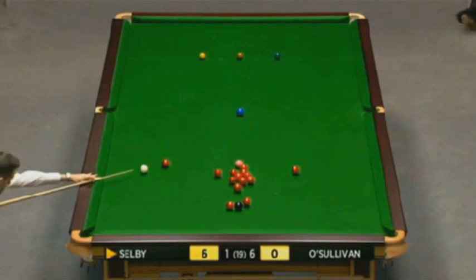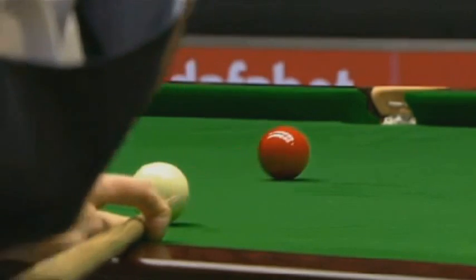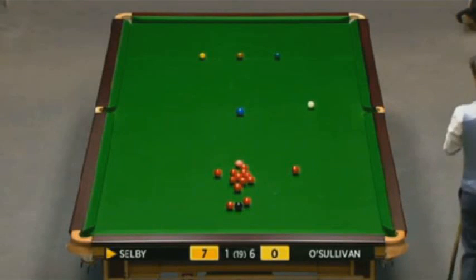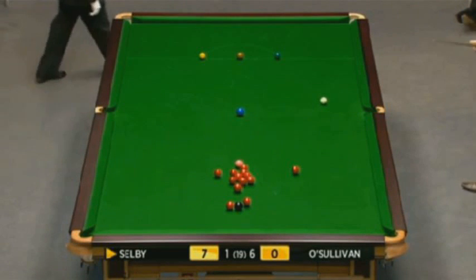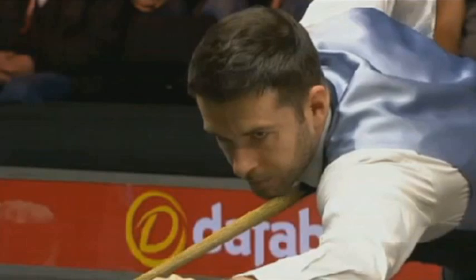Yeah, it's just slightly awkward, that red and black situation. There's not really a lot of that red sticking out. One to the left of the black. If there's a little bit more and he could get a thick contact, he'd have been on that straight away, but slightly tougher shot to play with it being so thin.